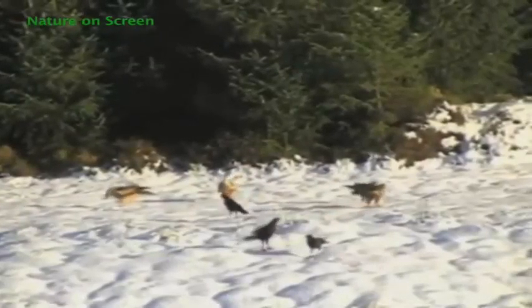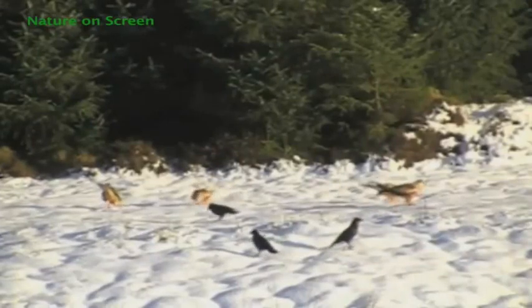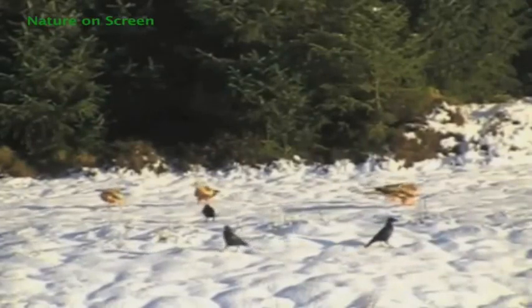It's very odd to see red kites on the ground, as they usually just swoop down, pick it up and then fly off and eat it mid-flight. But they feel so comfortable in this red kite feeding centre that they are happy enough.